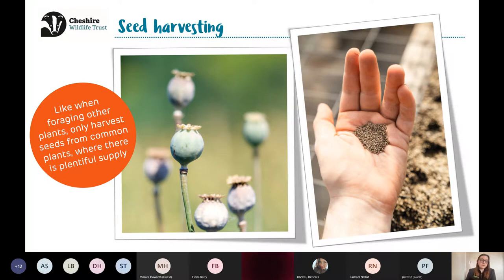Make sure if you're foraging seeds, you do so from a plentiful supply, as a lot of wildlife relies on seeds for food. Also, make sure you're not trespassing on private land and you're only taking what you need personally and not planning on using your foraged plants for monetary gain, as that's illegal.